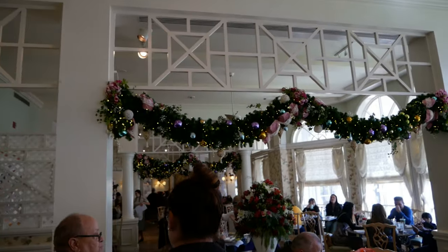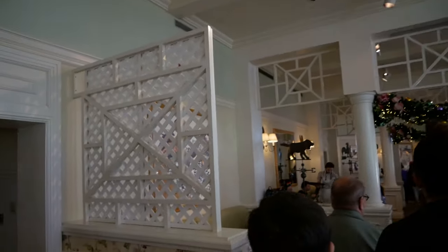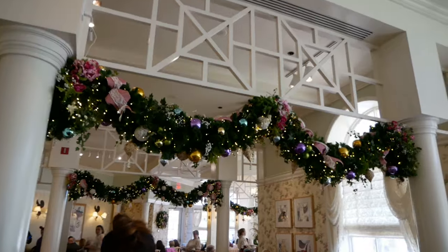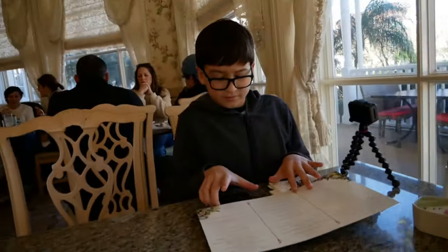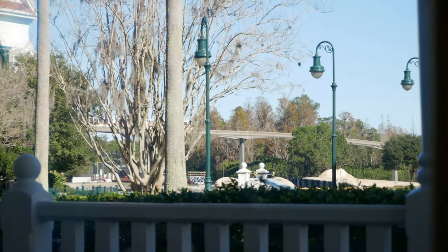All right, so our table's ready. So we're walking into the Grand Floridian Cafe here. It's pretty busy, not too bad, but still got that Christmas up, so that's pretty cool. Ooh, and we got a nice window view. That's always nice to get a seat by the window. Ooh, there's a monorail. Did we catch it? Oh, a little bit of it.